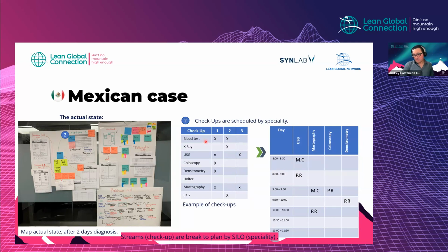And this is an example. You see here in the first table, we call it checkup, a checkup number 1. This is what you have in a checkup number 1, in the checkup number 2, and in the checkup number 3. So we need to schedule these checkups. To schedule this checkup, what we do is to break up the checkup and schedule by specialty. So I schedule the USG, the mastography, the coloscopy, and the densitometry.